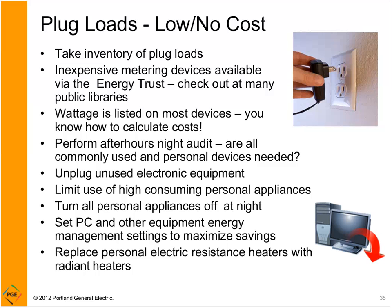And replace personal electric resistance heaters with electric radiant heaters. Actually, here at PGE, we've kind of banned the use of electric resistance heaters. These are the little plug-in standalone unit heaters, maybe 1,000 watts or 1,500 watts, used under desks. The alternative is a radiant heater, which is just heating the person's body or legs under the desk, and they're maybe using just a couple hundred watts. So that's a good way to make sure everyone's comfortable, but not having a huge energy penalty for doing so.